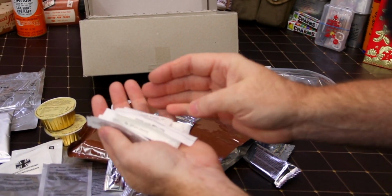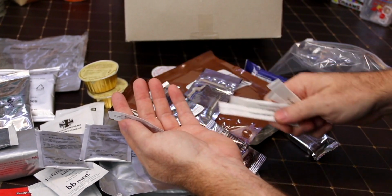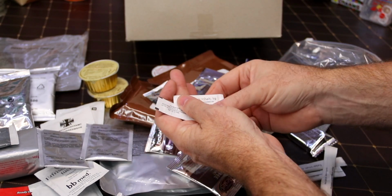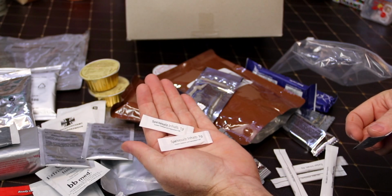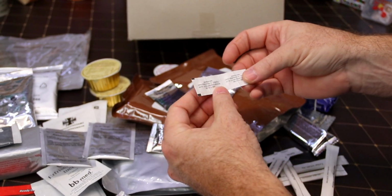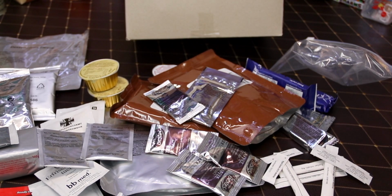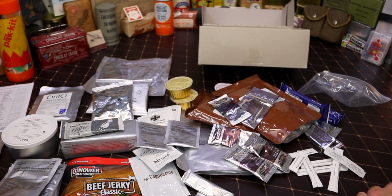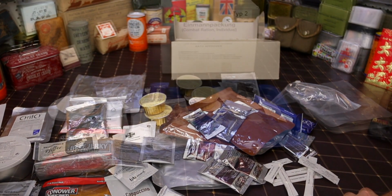This is the accessory pack. Zucker, which is sugar, 4 sachets of that. We have salt, 2 salts. We have 4 water purification tabs, and that is all to the massive German EPA. So let's get some water heated up and get the show on the road.